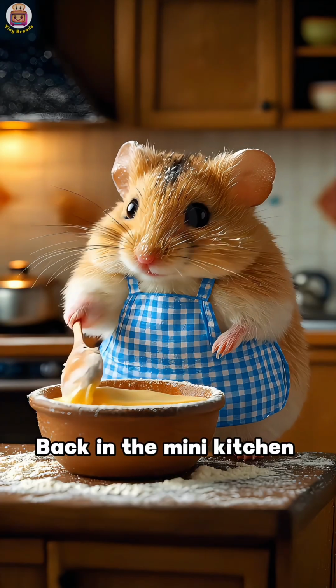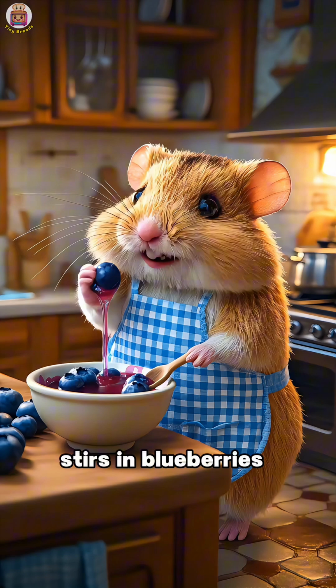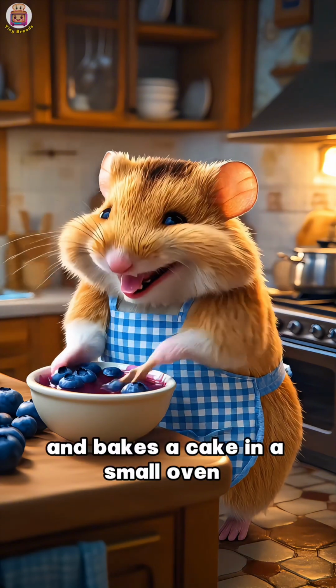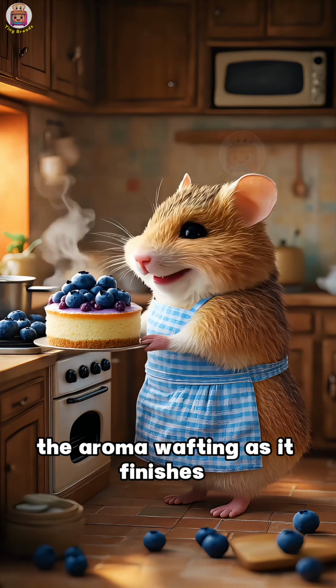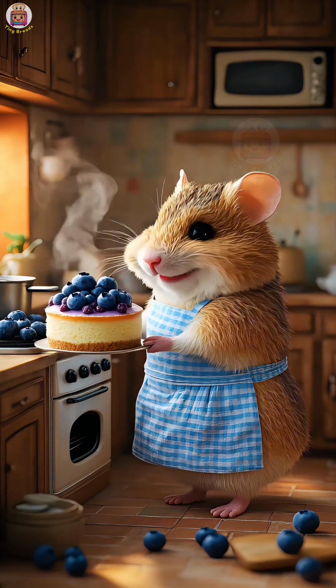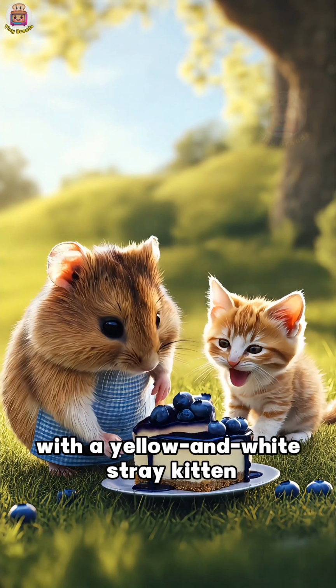Back in the mini kitchen, it mixes the cheese into a batter, stirs in blueberries, and bakes a cake in a small oven, the aroma wafting as it finishes. Hamster chef shares the cake with a yellow and white stray kitten.